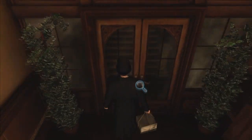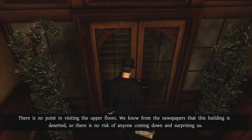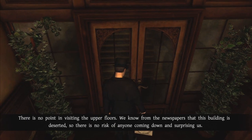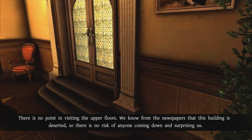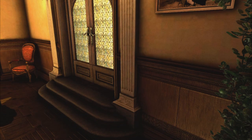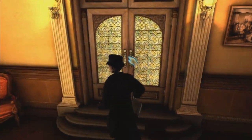Oh. There are naughty children in every school, from what I can see. Okie dokes. And check this. There is no point in visiting the upper floors. We know from the newspapers that this building is deserted, so there is no risk of anyone coming down and surprising us. Fair enough. Then let's go to Judge Beckett's offices, because that was the foyer.